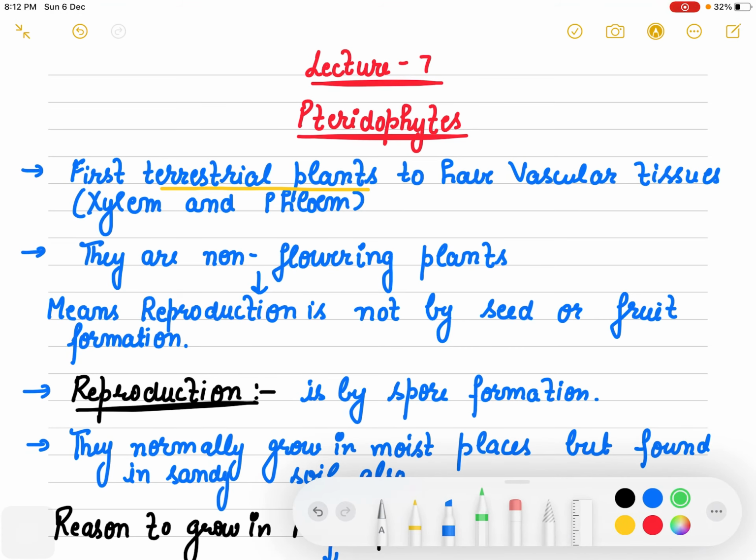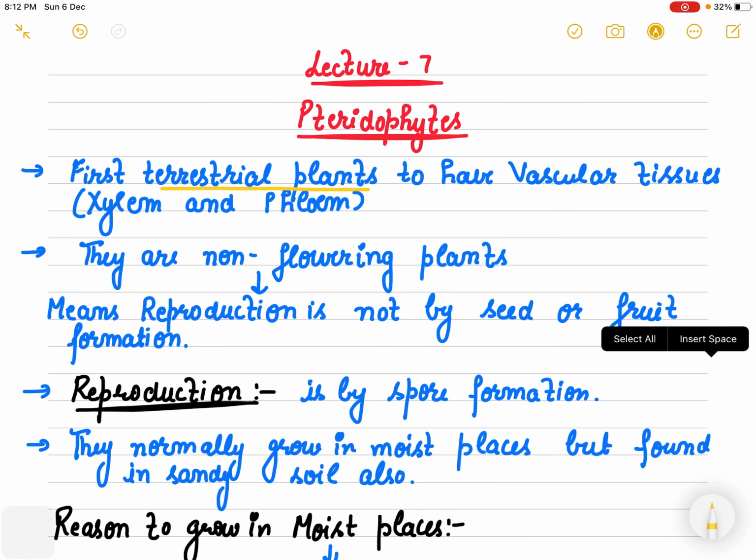Before I start with today's lecture, this week I will take a test from another group of biological classification, that is Protista, right? Every single line of NCERT, as you know from my earlier tests, I can ask you in Protista. If you have watched my lectures, you will be very comfortable attempting that test. So be prepared for that test on Saturday or Sunday.